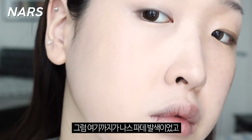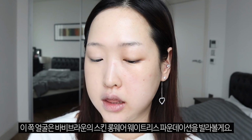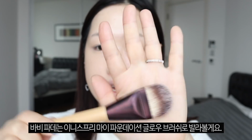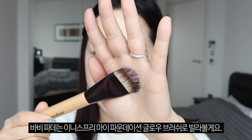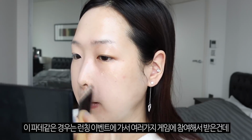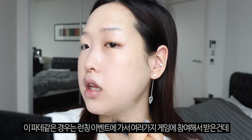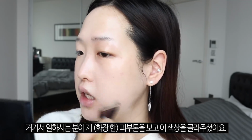So that's the foundation on, and I will move on to this side with the Bobbi Brown Skin Longwear Weightless Foundation. And then I'll take that on Innisfree My Foundation Brush Glow. I actually got this foundation from their launching event after participating in the games they had in the event, and the person who was working there actually matched me to this color.